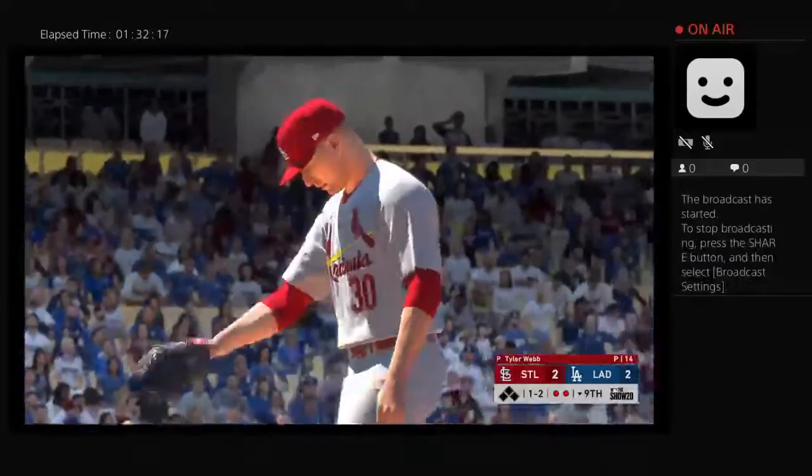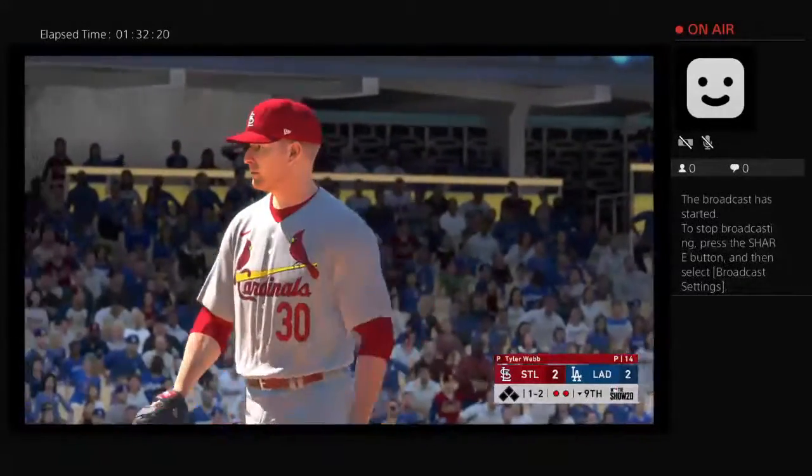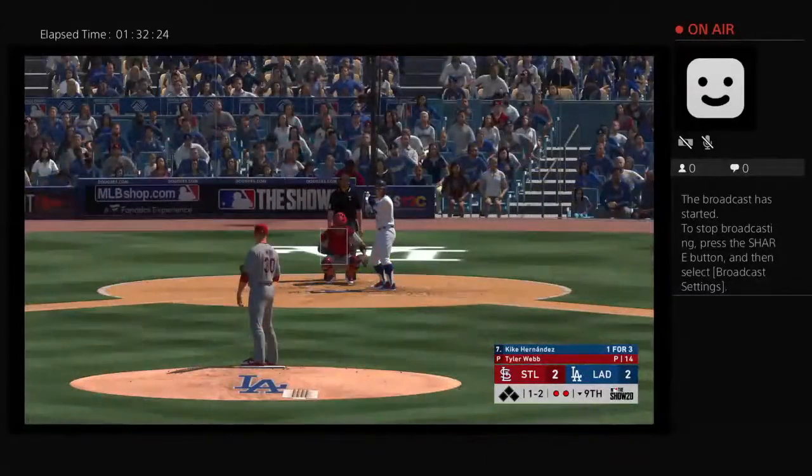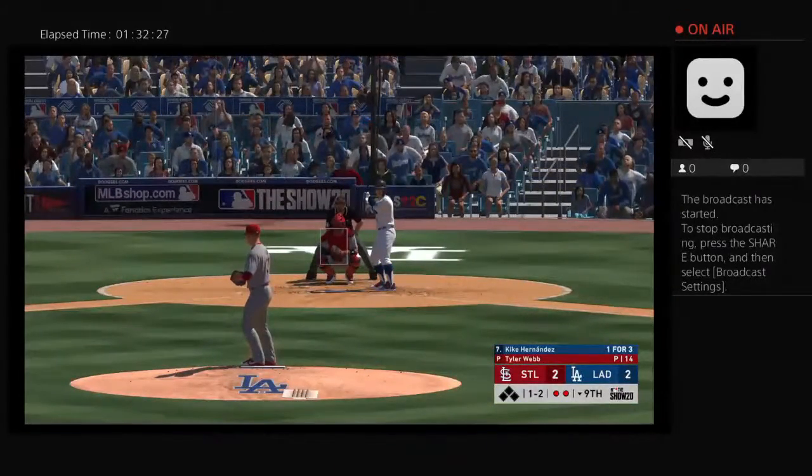Goldschmidt is there. And no problem with that one as we are headed for extra innings. Dodgers down in order. Score remains deadlocked at 2-2.